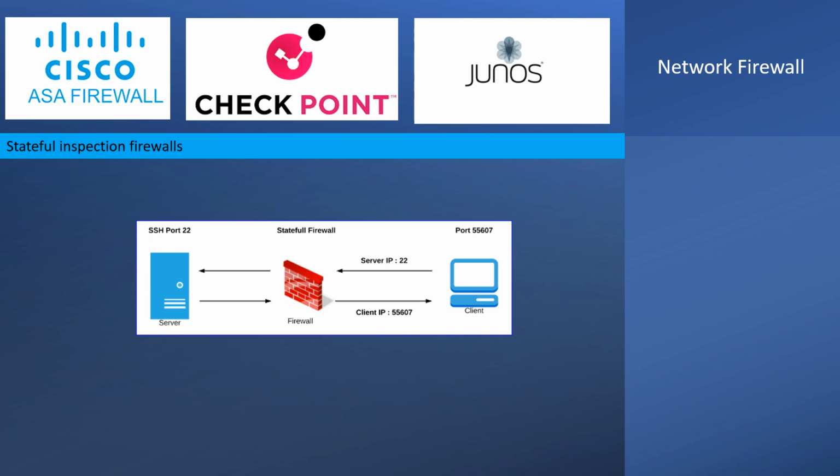The third type of firewall is the stateful inspection firewall. These firewalls are also known as dynamic packet filtering firewalls, a type of firewall that monitors the state of active connections and makes a decision based on the context of the traffic. Unlike traditional packet filtering firewalls, which examine individual packets in isolation, stateful inspection firewalls maintain a record of the state of each connection passing through them. Examples you can quote are Cisco ASA firewall, Checkpoint firewall, and Juniper SRX firewalls.